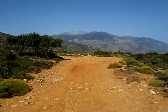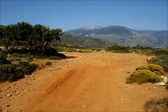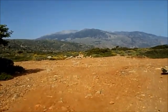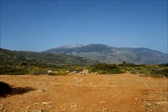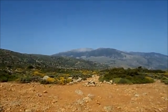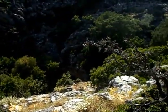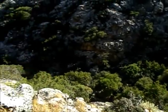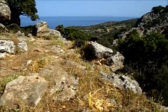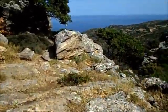So for the first time since day one in Chania at the airport, I guess, there we can see the Lefka Ori. It's up to about 2,500 metres, and that's where we're going tomorrow. So we're just at the far end of the Zaros Gorge, and we're seaward bound, and this might be the first little look at the site itself.